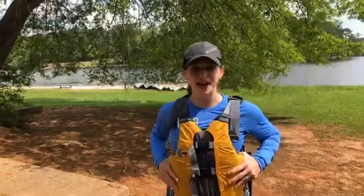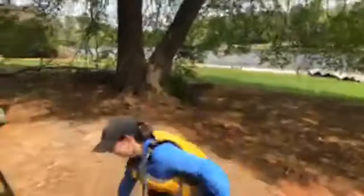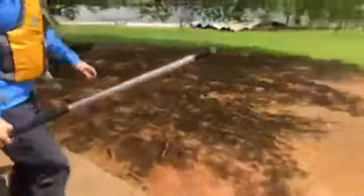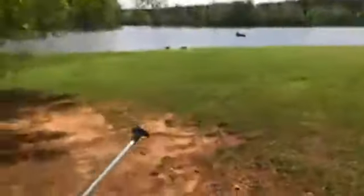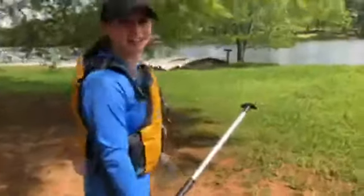Okay, we know about the paddle, we know about our flotation equipment, so let's head down and learn about our canoe. All right, we're heading right down to our canoe, where we'll talk about some of the different parts of the canoe, and then we'll get to paddling.